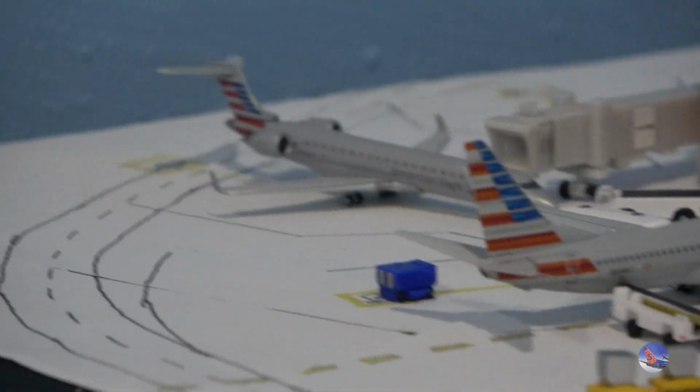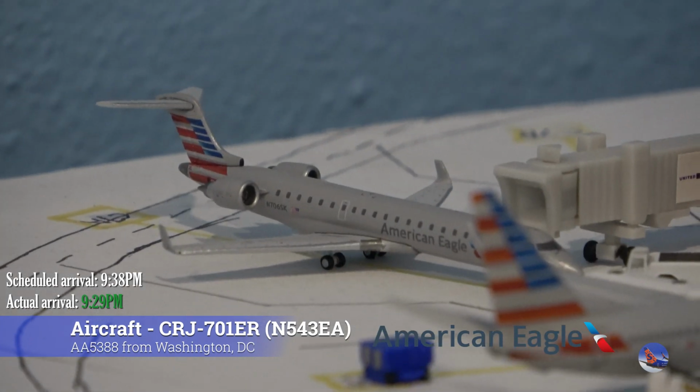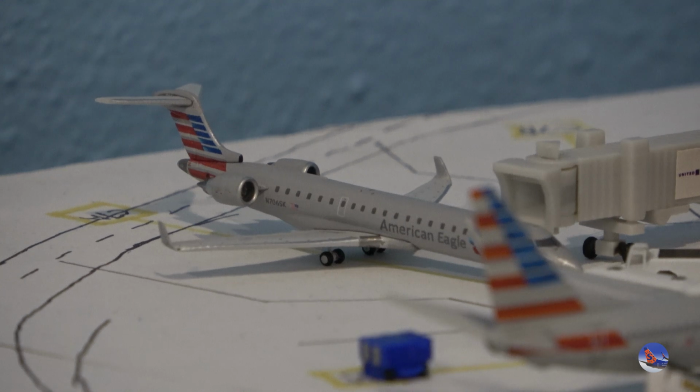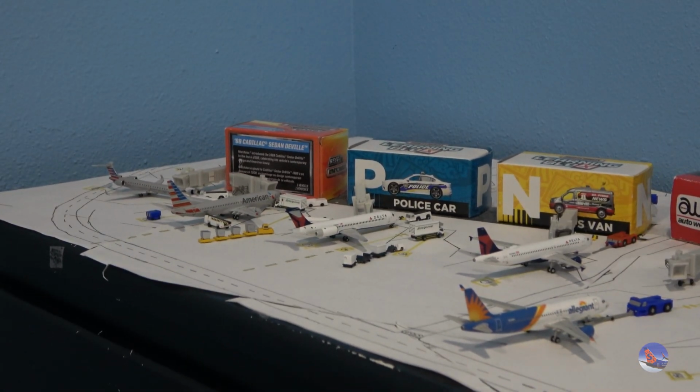And then our final aircraft for this update, here's the American CRJ 700 from Washington Reagan National. This arrived in as flight 5388 at 9:29 p.m. ahead of a scheduled 9:38 p.m. arrival. That's all the aircraft that we have here at the Des Moines International Airport.